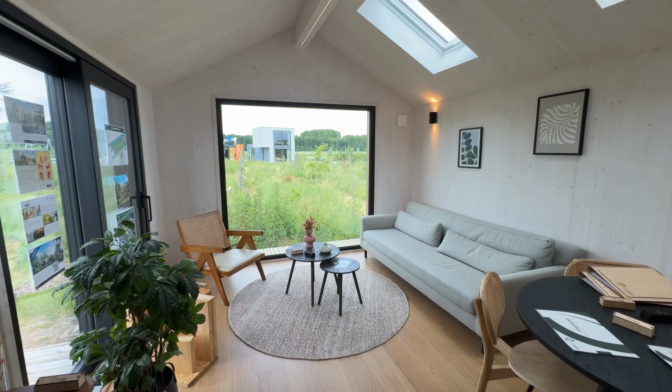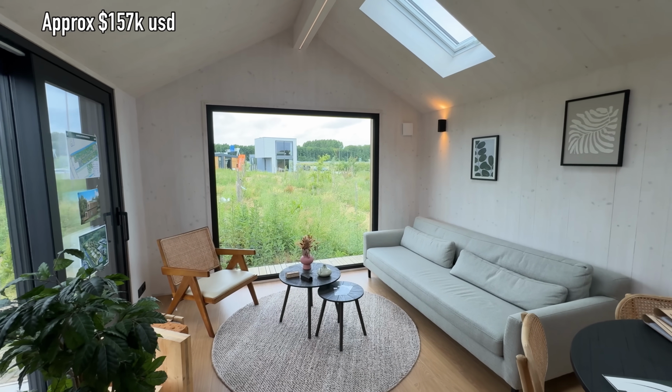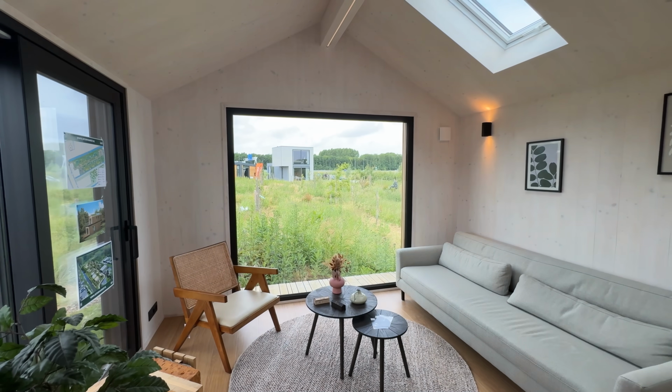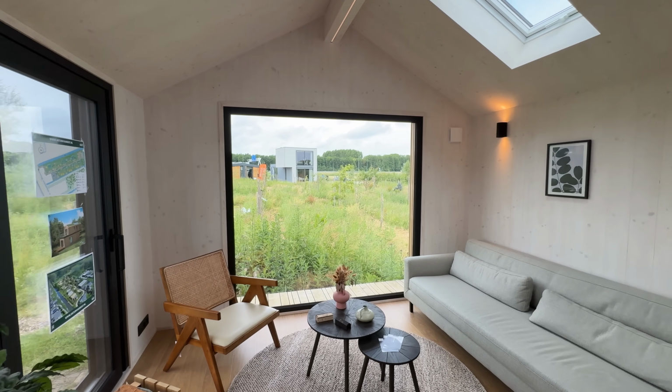I do want to talk about the pricing. So the price on this one is 136,000 euros, and that's kind of where it starts. So that's the base price, 136,000 euros. Let's have a look at the floor plan.